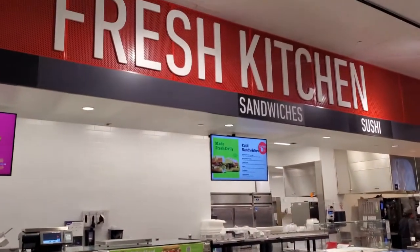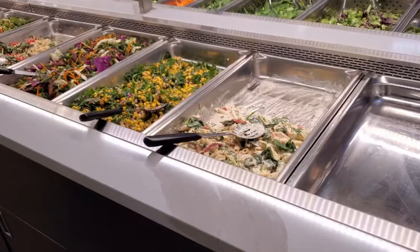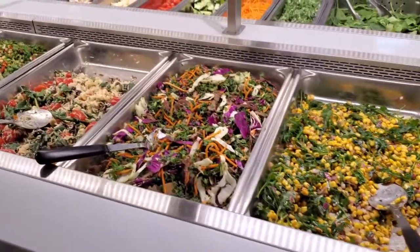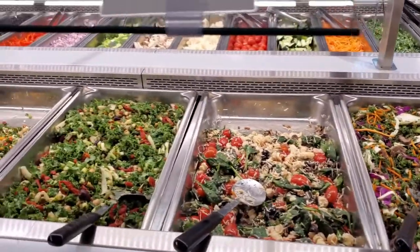If you've ever been to a Whole Foods, then you're familiar with their hot and cold bar, their sandwich and sushi stations, and all of the fresh food, pizza, etc. that you can get hot and ready to go to take home. So here's the salad bar.